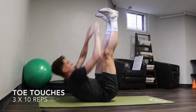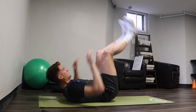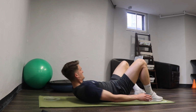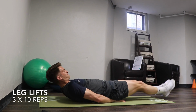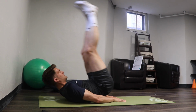Then that was my leg workout complete, and I moved into my core circuit that I do after every strength workout. So I'm doing some toe touches to begin with. Then I moved into some heel touches, so just going from side to side, really getting those obliques activated as well. Again, doing 10 repetitions on each side this time, so 20 in total. And then I did some leg lifts. I like to put my hands underneath my glutes just to give that back support. And again, for this one, I'm doing 10 repetitions.